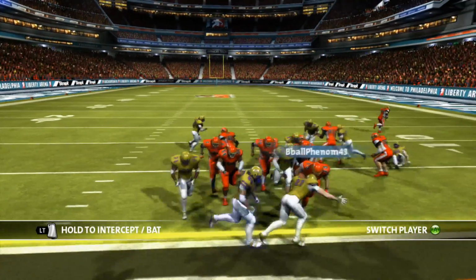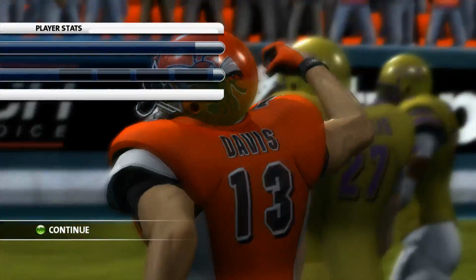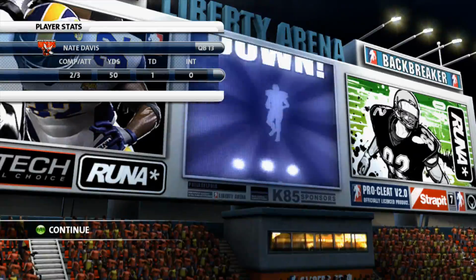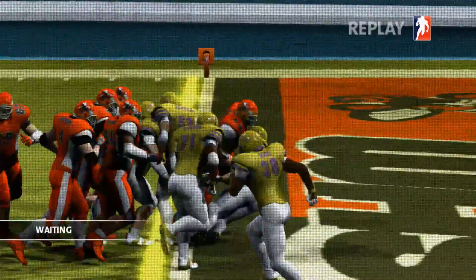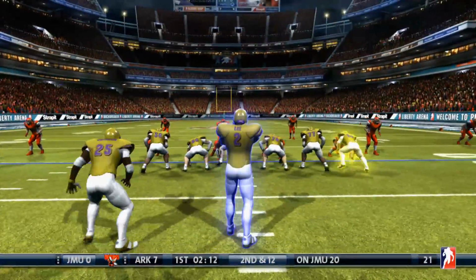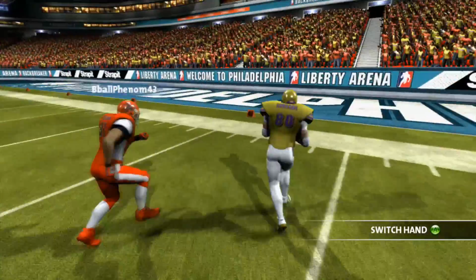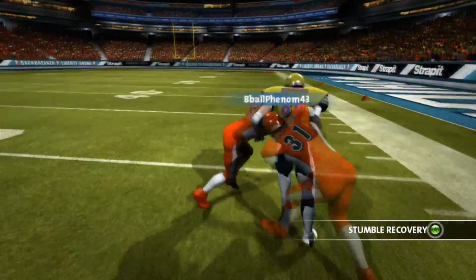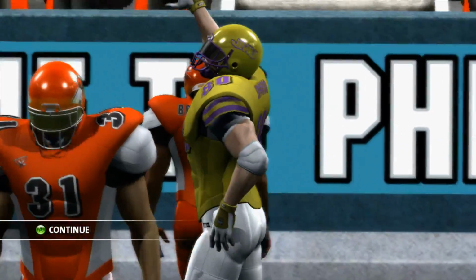And Arkansas will run the ball into the end zone for a score. Easy 6-yard touchdown run by Nate Davis, the quarterback, with the QB sneak into the end zone. So JMU will get the football back again. Quarterback pump fakes, hits the tight end on a corner, and he's going down the field and eventually tackled after a 31-yard gain. Nick Edwards with the football.